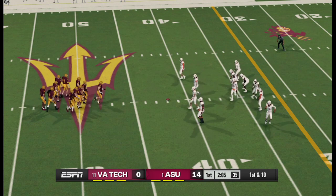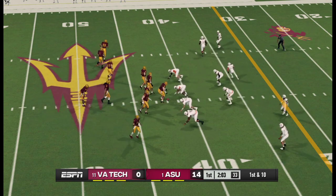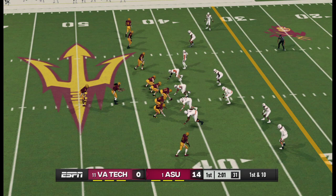It's first and 10 for Arizona State. But yeah, send me the music link.